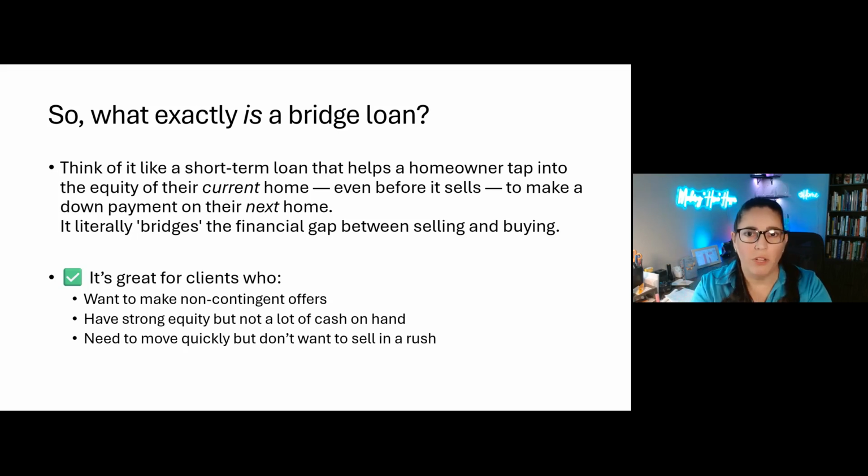So it is suited for people that want to move quickly. They've got a lot of equity, but they don't have a lot of cash on hand. And other people that just don't want to sell in a rush. So that's what a bridge loan is.